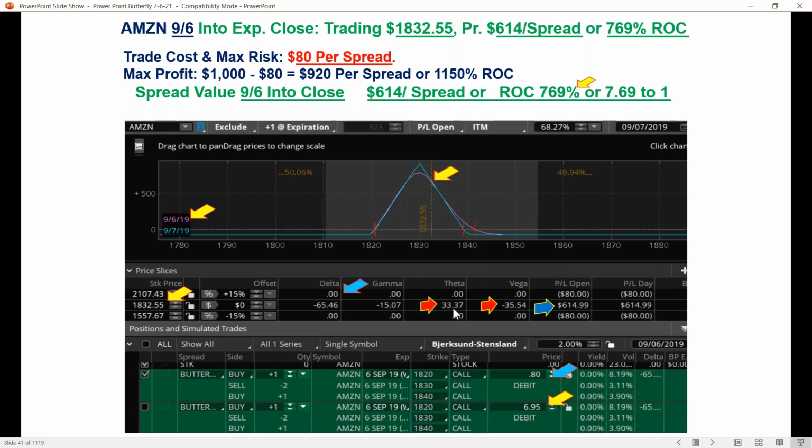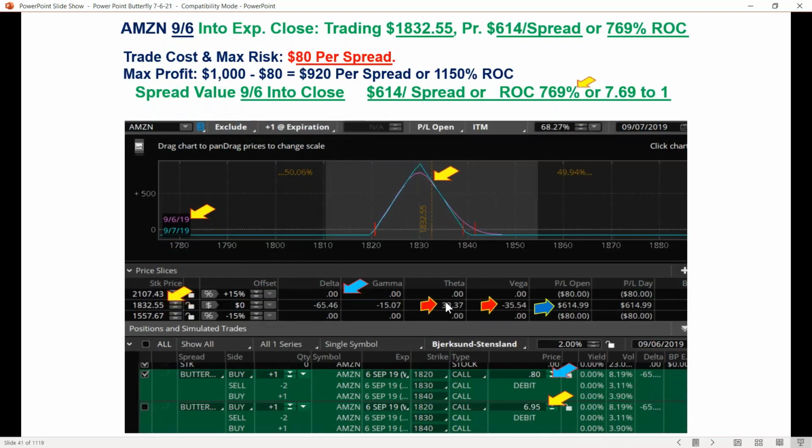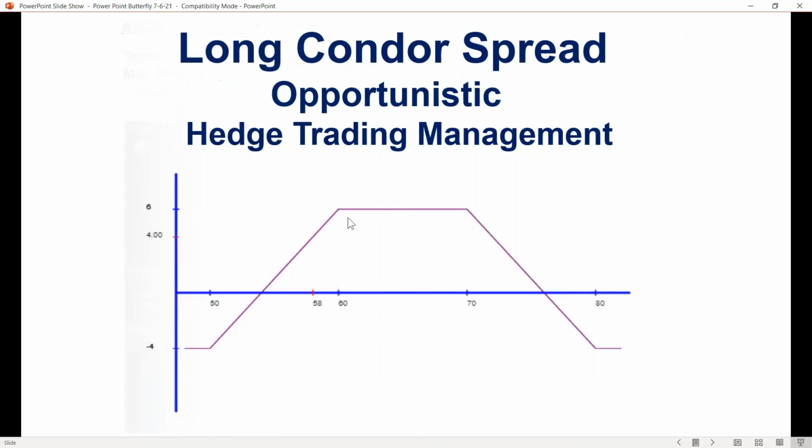See the positive theta here, 33. And this was in the morning, it had 80. And then in the afternoon, we sucked out a big chunk of that. And that's how it works. It's a beautiful trade setup like that.